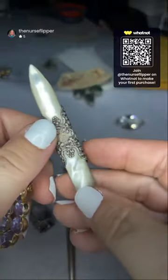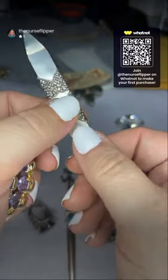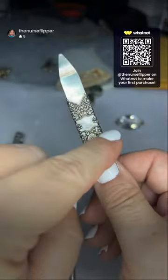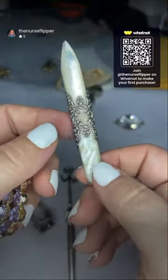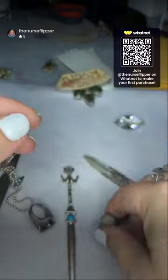This is such a cool letter opener. Look at that with the little thumb imprint and the sterling over mother of pearl. It's a carved mother of pearl letter opener, and the thimbles.